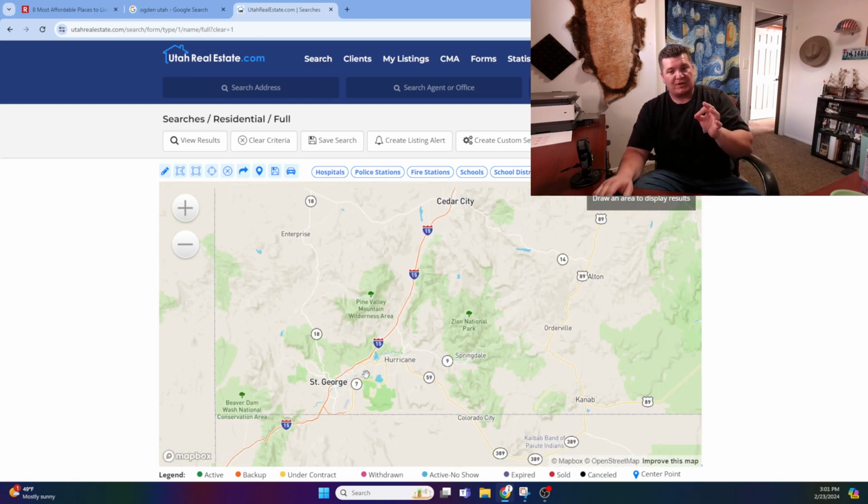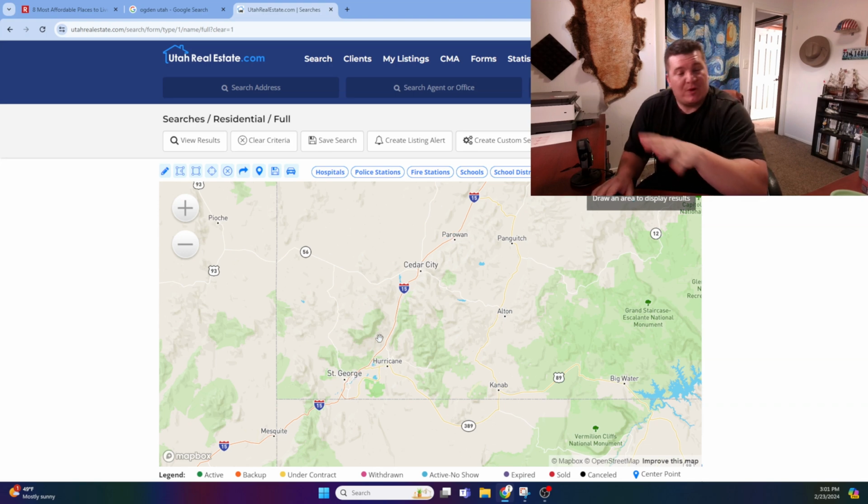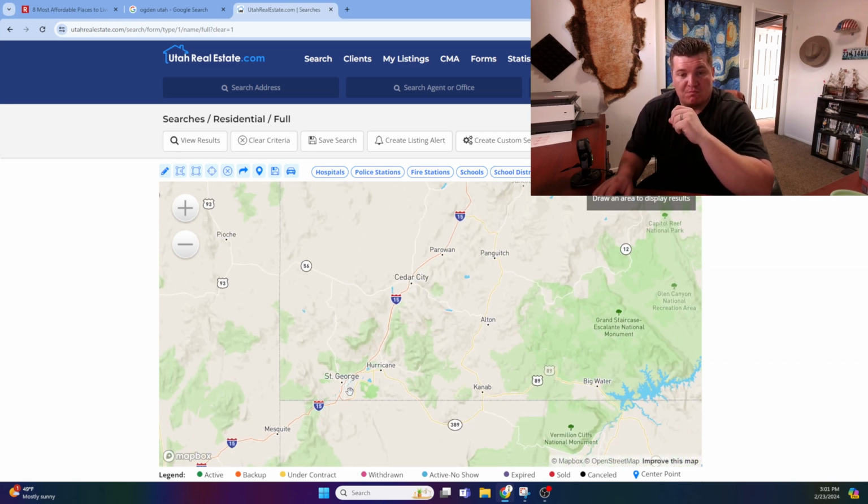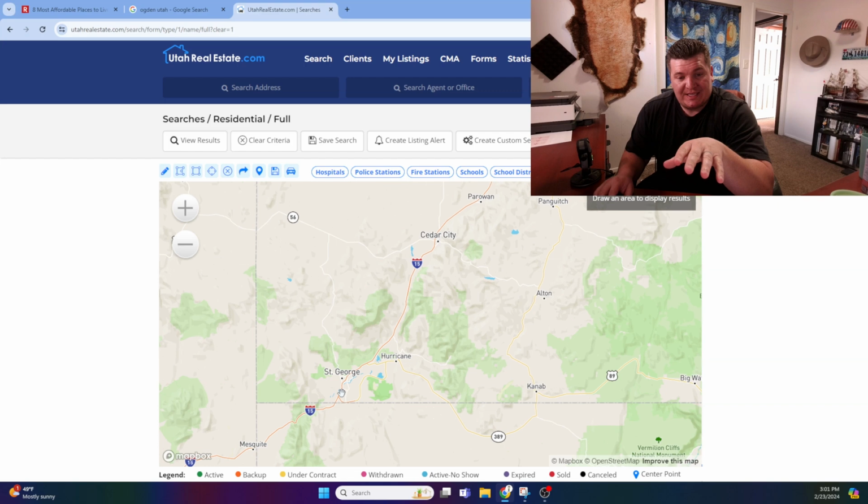If you did want to move to St. George, the problem with St. George is getting a job down there. I think there is a lot of construction work down there, welding, stuff like that. But if you're trying to find a tech job or something like that, St. George isn't going to be your area unless it's remote. And it's your largest city down south.